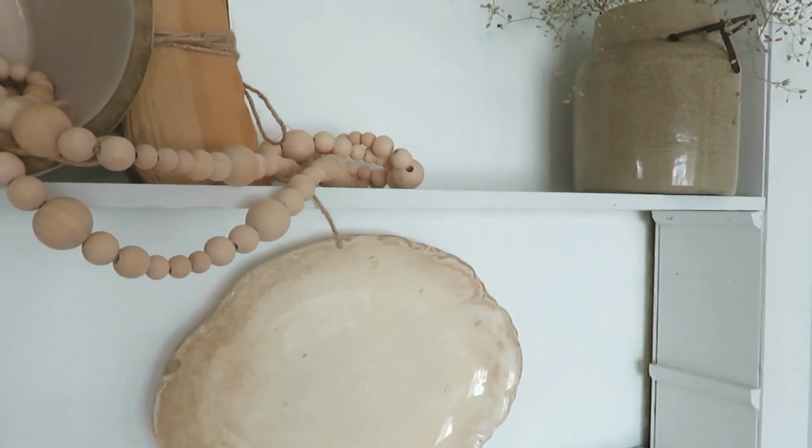Not to say I don't have some pieces from my grandparents, but these are just ones that I love, especially in that farmhouse cottage decor style that I am drawn to. So those are pieces that I love and use all throughout my home, especially in the summer months with fresh cut flowers.